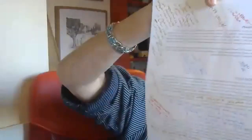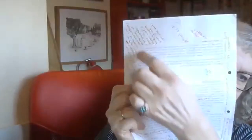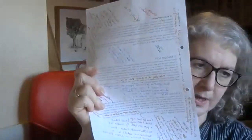And so that kind of plotting, where you say, well, this happens in this chapter, this happens in this chapter, is a perfectly fine way to plot. As I've gone forward, I've started plotting in a little bit more detail. So this, for example, is a page that I've just been writing up from my current book. You can see there's a couple of paragraphs for each chapter. And then before I write that chapter, and sometimes a little bit in advance, I scribble on extra details. You can see different notes have been added on there.